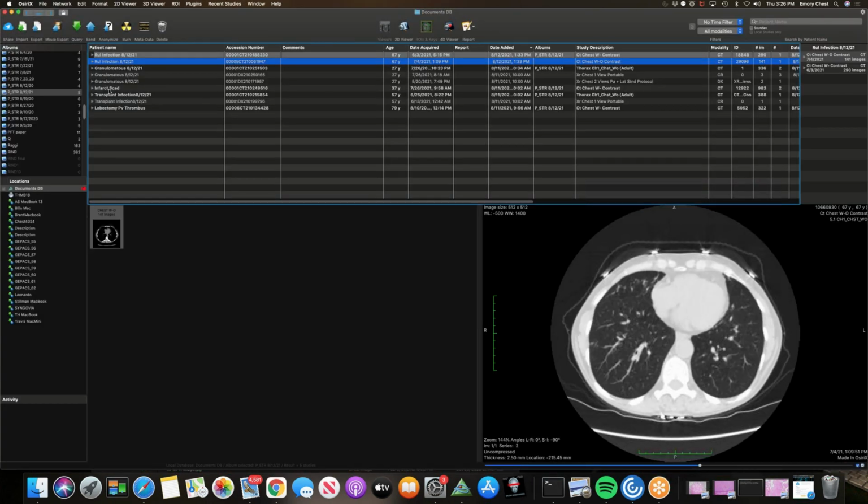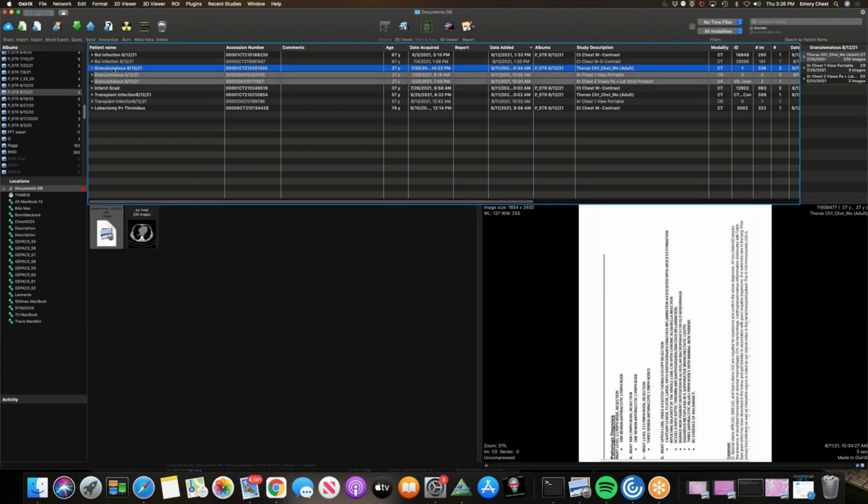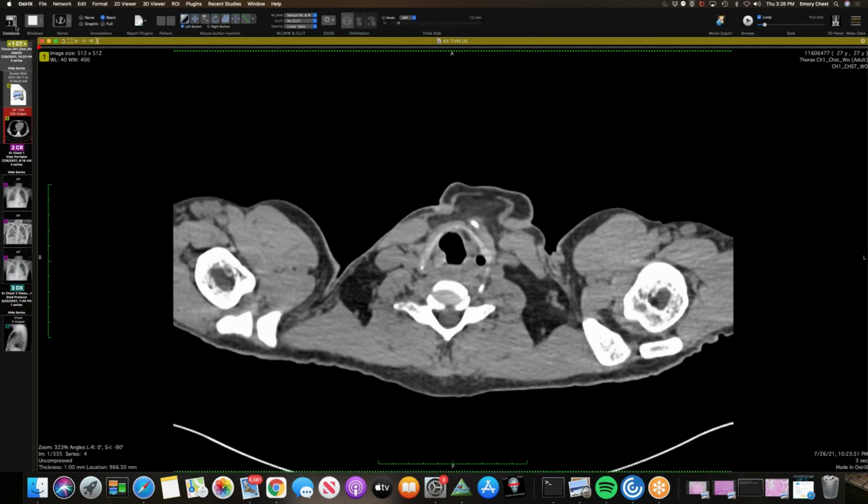Okay, so I'll show another one. Another right upper lobe. Show this one.